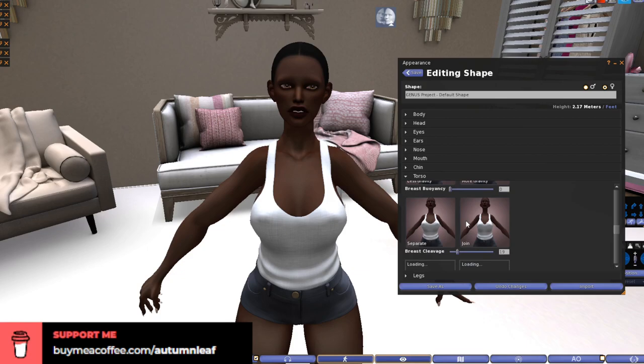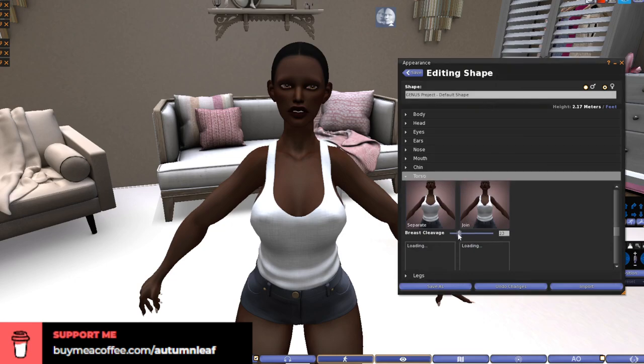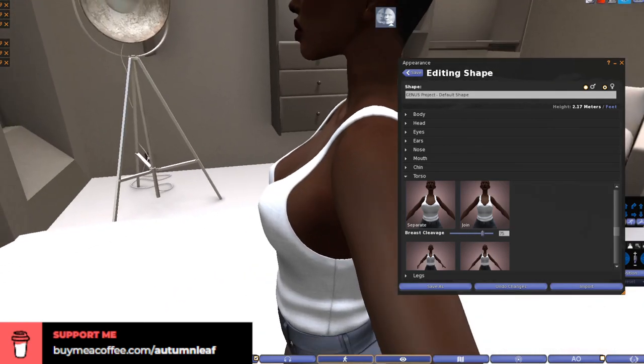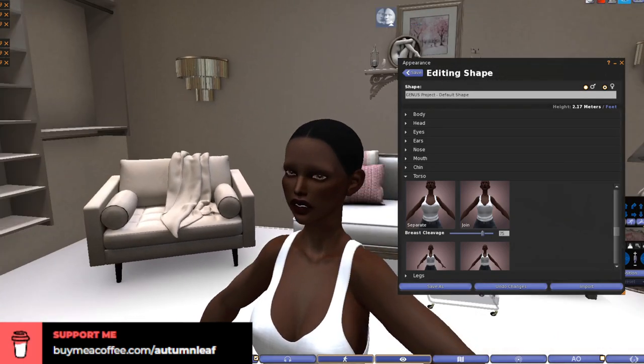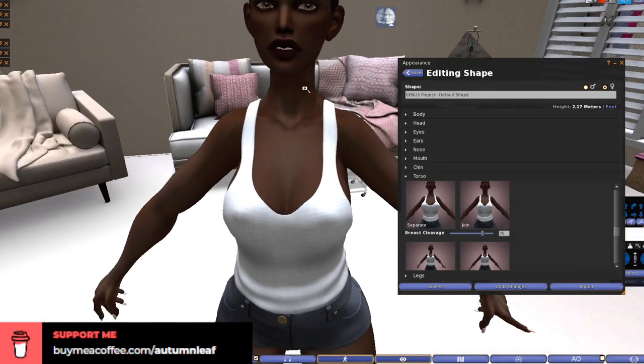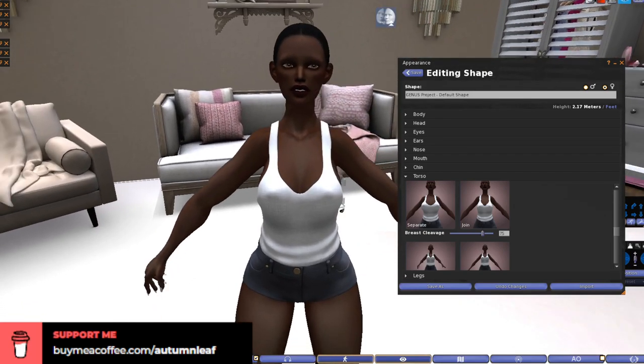Now, where is it? Separate cleavage. Yeah, I want it this way. Why not? Okay, let's keep it this way. But the head looks more, I don't know. I have to edit the head again, I think.